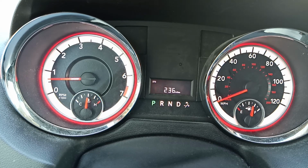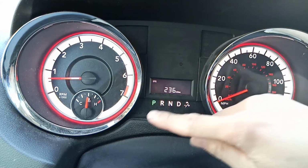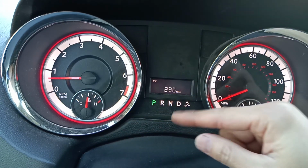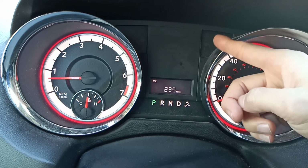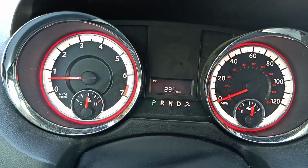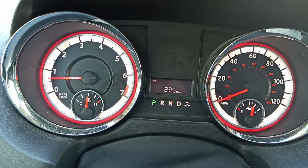So I just drove a few miles, and now the temperature needle is dead on that middle point, and I don't see any check engine light sign here. I also checked with the scanner, and there's no confirmed code or stored code anymore. So this does solve the problem. Of course, you want to top up the fluid in the reservoir jar, then this job is done.